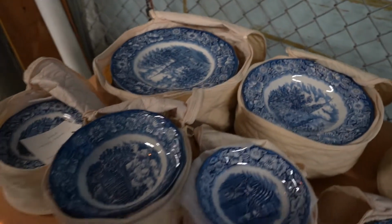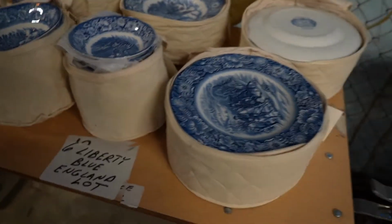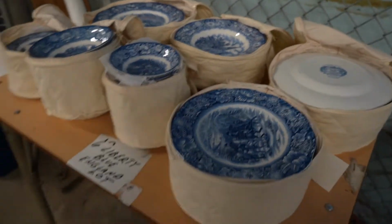I guess this set is called Liberty Blue, made in England. People love blue dishes.